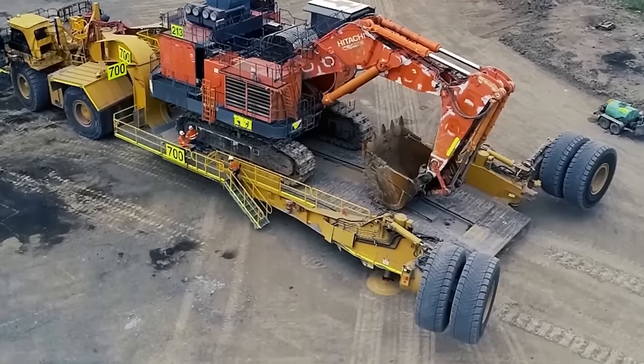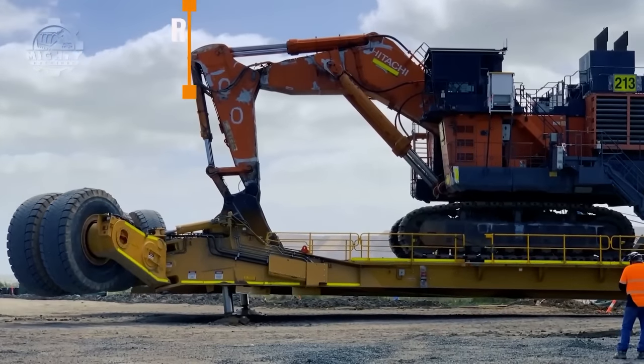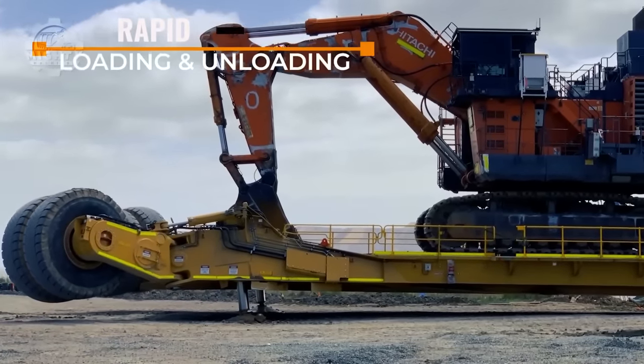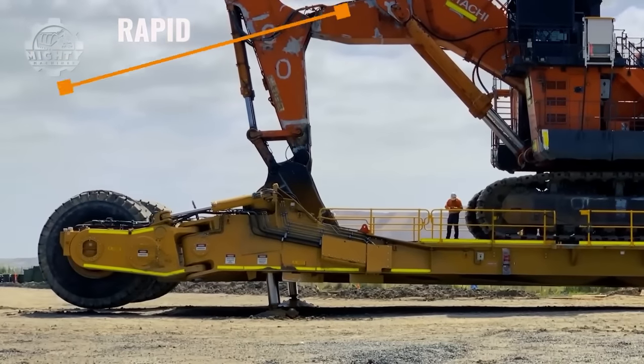Aside from that, the load platform can now be lowered to the ground, too, without needing much help from the operator. All of these incredible features allow even just one person to finish the entire loading procedure in just 10 minutes. Truly impressive!